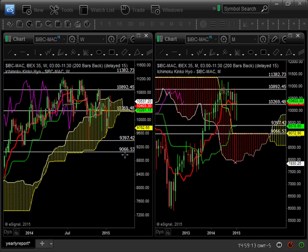If it breaks that support, this is going to start a bearish trend to the downside on the weekly, which will influence this to possibly start retesting the low here. If we could break the resistance at 10,892, it'll get back to the top of the consolidation pattern, and then maybe at that point it'll have a chance to go higher. However, the probabilities are high that it's going to retest these supports and possibly break them, going into the latter part of this year.